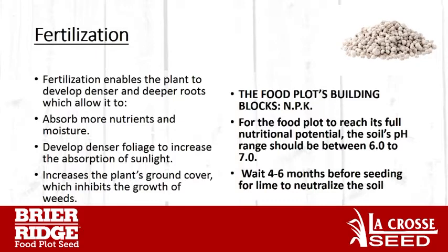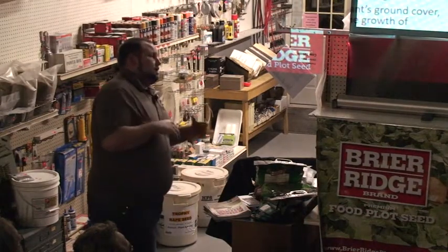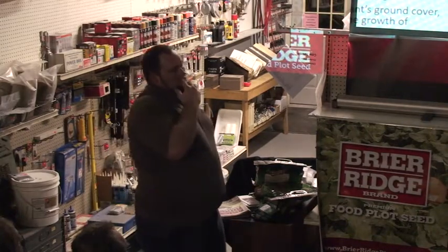If you want to move it over. So the food plot building blocks are the N, P, and K. N, P, and K will be on every bag of fertilizer that comes out of the location. There'll be a number for every one of them. Like I said earlier, the optimal pH levels that we're looking for are 6 to 7. So if we do have a pH off, we would like to wait 4 to 6 months before seeding for the lime to neutralize the soils.